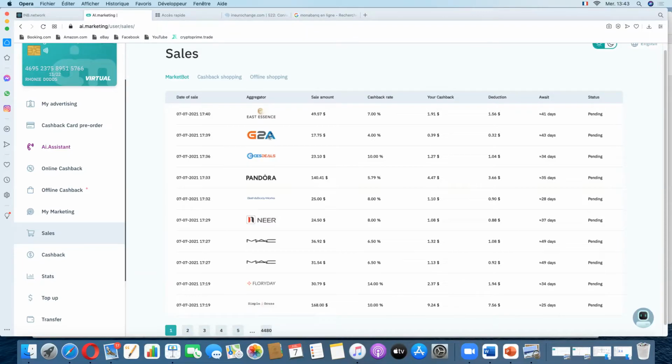Now somebody bought gas, it's ASOS. Somebody bought gas, or I don't know, for $47 from this company. $49.57. This company pays 7% in cashback, because different enterprises give different percentages. Okay, it can be 10. Some of them, depending on the country where you are, can go up to 50%. But yeah, we have for now 7%.